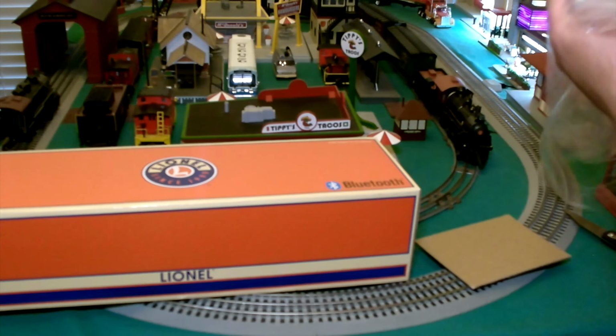For smoke, we go ahead and just insert your drops right there. Nice easy access for it. Of course, we've got our fan driven smoke. This unit also plays Hail to the Chief.